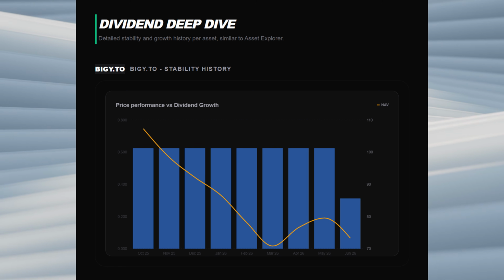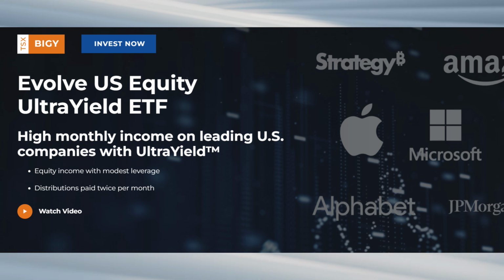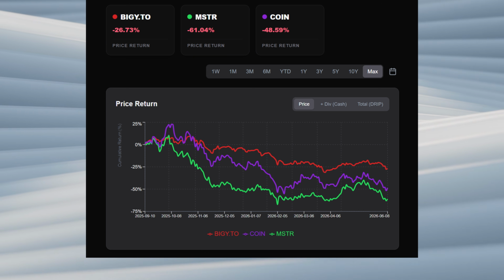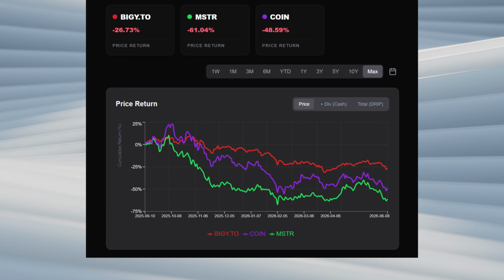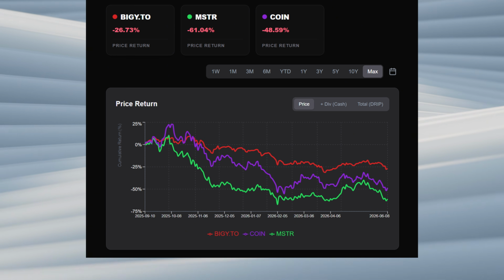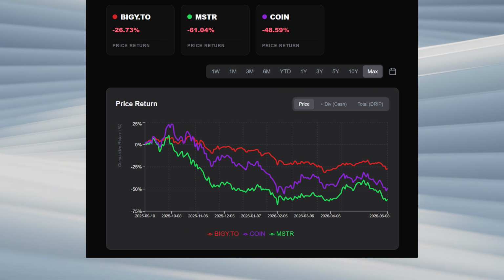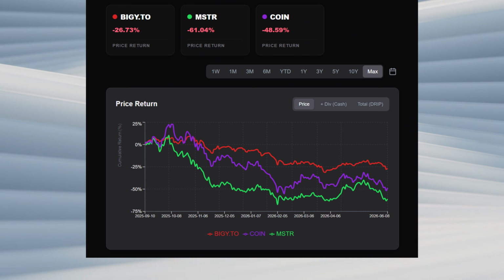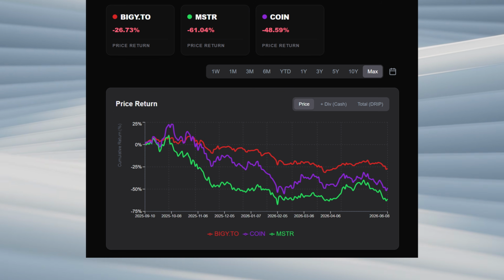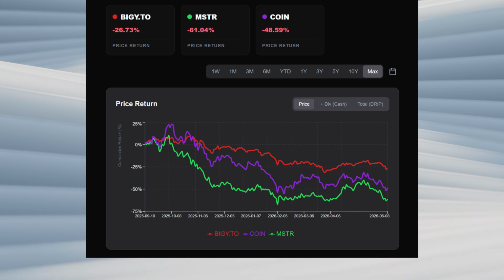So assuming Evolve doesn't adjust the yield, does Biggie have a path back? The conditions are tough. If crypto stages a major bull run in the next year or two and MSTR and Coin recover strongly, there's a chance NAV stabilizes. But if crypto stays range-bound, counting on the rest of the tech holdings to carry the fund is a stretch. Even 20% annual gains from large-cap tech barely make a dent against a 40% plus distribution rate. NAV erosion in that scenario is almost unavoidable.